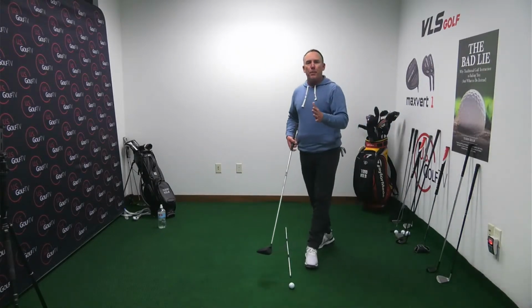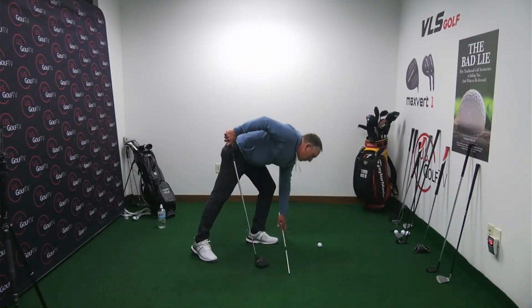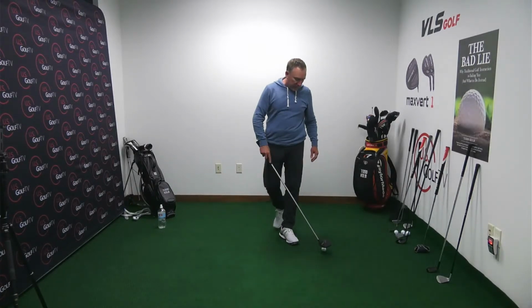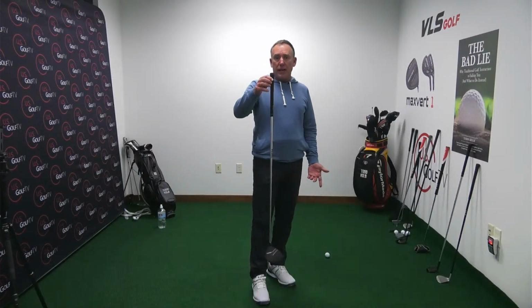Because we've talked a lot about ball position from face on, but what about the distance from the ball? So here we go. I got a golf ball right here. I'm gonna move my alignment rod out of the way. Now, how far away from the golf ball should we stand with the driver? Well, you're definitely gonna be further away from the ball with your driver than you are with an iron because the driver's a longer club.